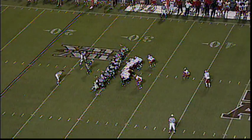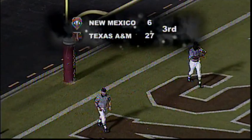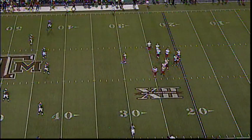All right, this kid can do that. His long is 48, this would match his career long. Here's the snap, the hold, the kick. It's got the direction, and it just gets inside the left upright. It is good. A 48-yard field goal by James Ahole. That matches his career long, 48 yards. Nice kick. The second field goal of the game by New Mexico.